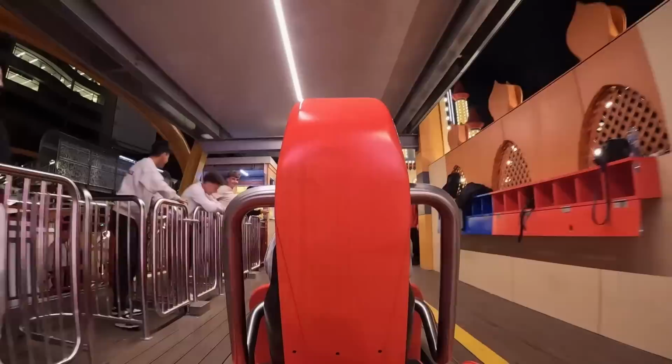Everyone, cross your arms across your... Oh, it looks great at night, doesn't it? And it's time for a back row ride now on Big Dipper in the dark. Whoa! Yeah, it's got a bit of a rattle at the back. Whoa! Charlotte's got her hands up. Woo! Oh! Big Dipper, look at that view!